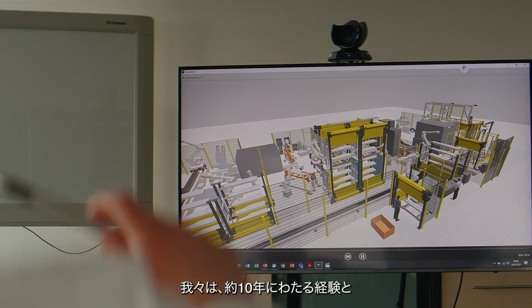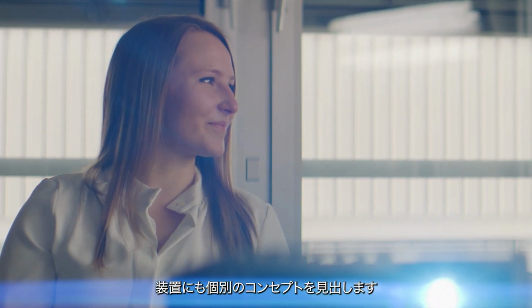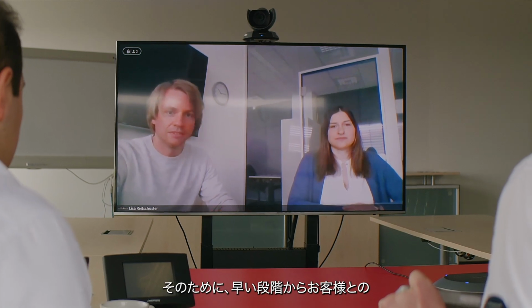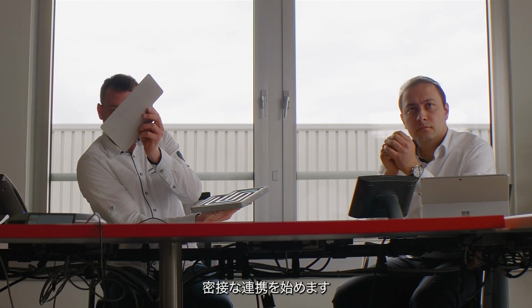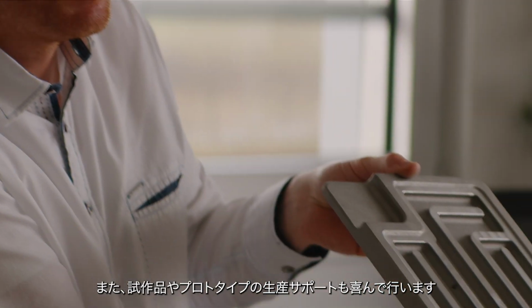Each component and production process is unique. Thanks to a decade of experience and our awarded innovation power, we will find an optimal component solution and an individual concept for the equipment. For this purpose, we start the close cooperation with our customers at an early stage. We also are pleased to support you with prototypes and samples.